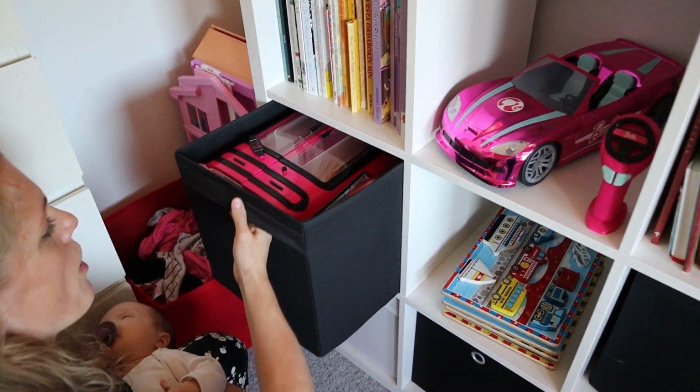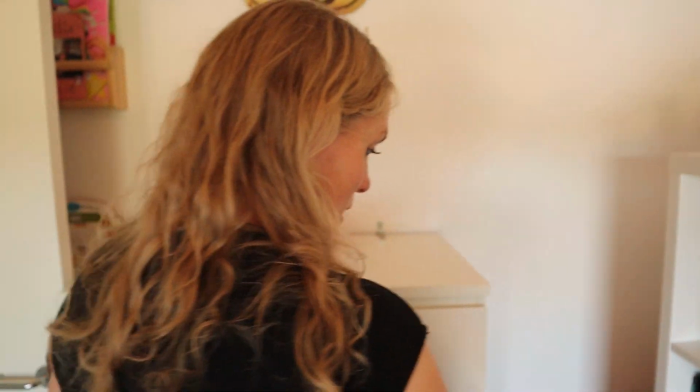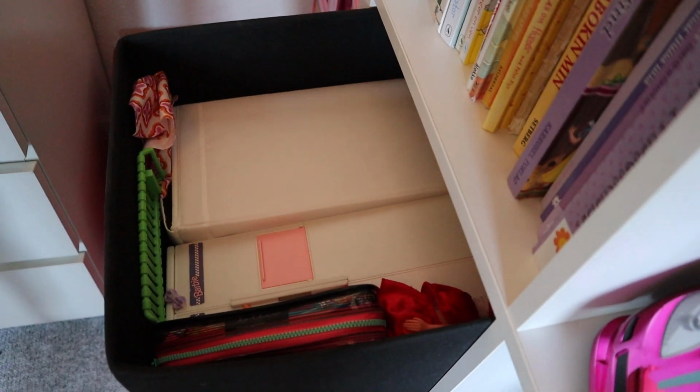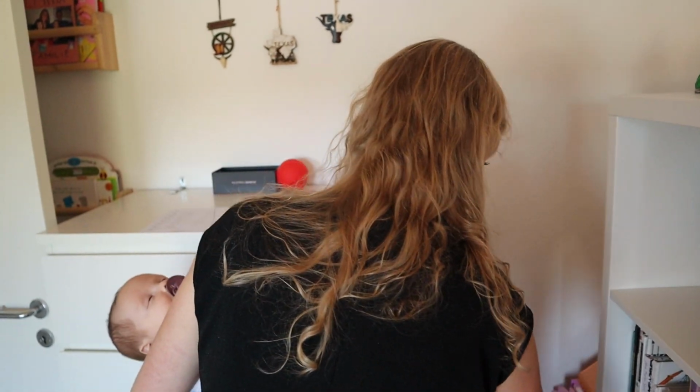And then the Barbie stuff, which Emilia keeps so organized. It's amazing. Like her wardrobe. Then she has that for the house. She doesn't want to get rid of it. The fridge, and then this is full of clothes, and there are bags in there that have smaller units of clothes in them. She does that herself, completely.